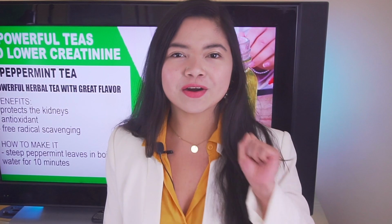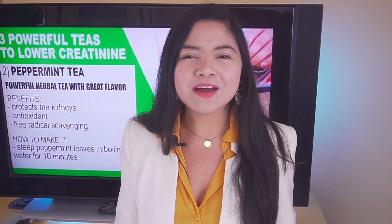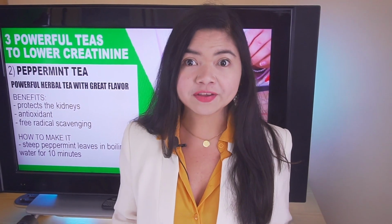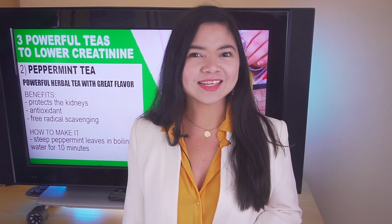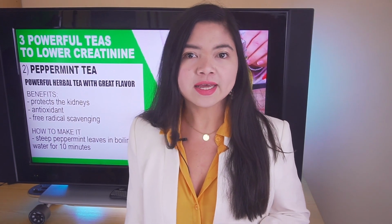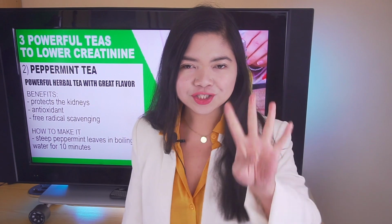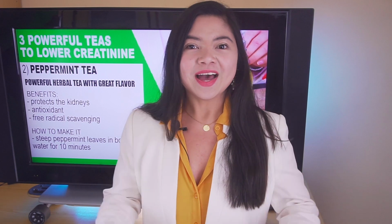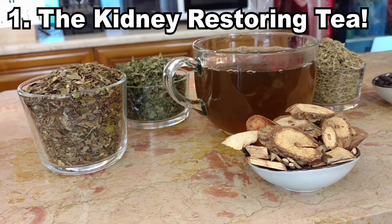Okay, it's time for our number 1 now. Drinking this herbal tea every day can significantly lower creatinine levels according to science. Kidney disease patients using a recipe similar to this had a significant improvement in kidney function in just 4 weeks. Are you ready for it? Our number 1 is the kidney restoring tea.